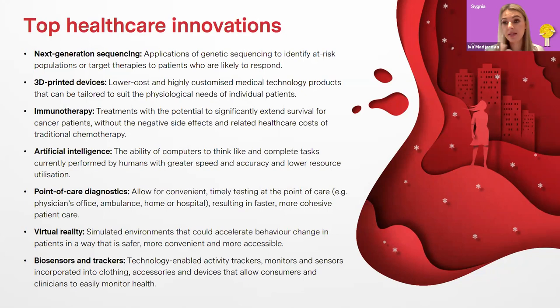Then immunotherapy, another exciting technology for treatments, especially in cancer patients. It can extend their survival. They can live a lot longer with immunotherapy relative to chemotherapy and have a lot less side effects. So it really is a game changer for a very serious disease that affects the lives of many people, and is a disease that is known for, each individual, unfortunately, knows someone that has or is suffering with the disease.